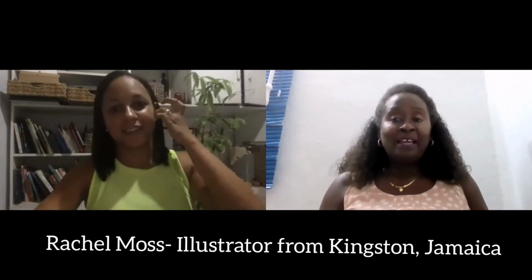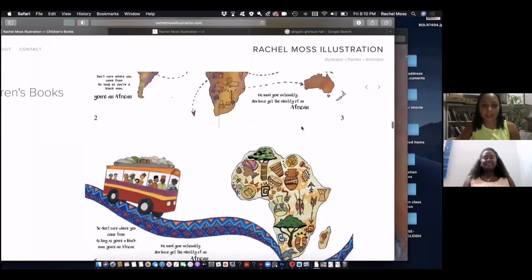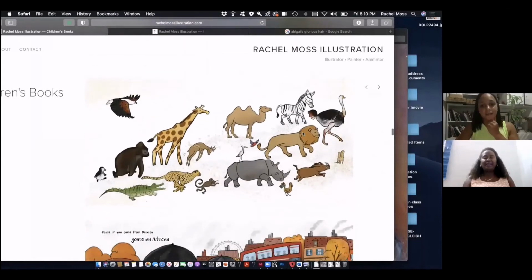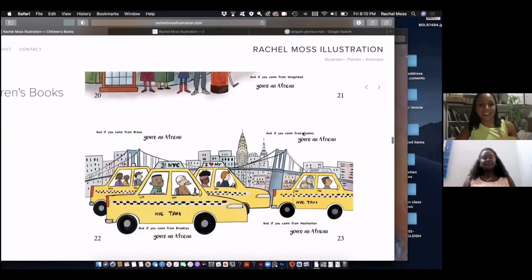And now maybe you can show us some more pages from your illustrated books. Sure. So this is some of the pages from African, that was by Peter Tosh. This is just on my website. If you know that song, African, he's basically saying no matter where you come from, if you're a Black man, you're African. So that's the theme throughout it.